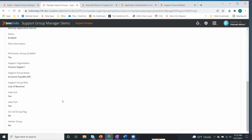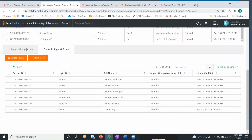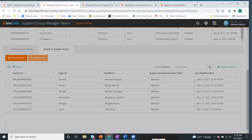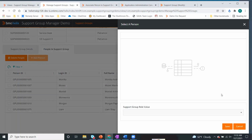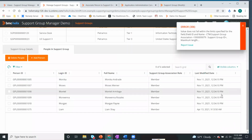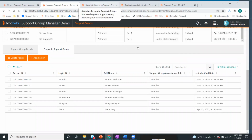We scroll down to the support. Oops, have to add people in the support group. Let's add a person. Let's add Alan Albrook. No, did I do something wrong? You pointed ID instead of support group ID. Support group ID. Oh, I did. Oh, I didn't. Okay. See, somebody's paying attention.